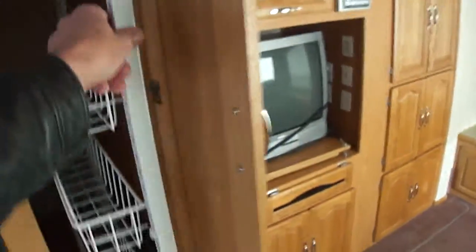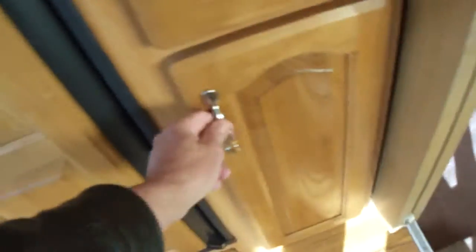Roll-out pantry. Just look at all that storage space. And then you've got a whole bunch of cabinets in here too. This is the media room. And the entertainment center is on a slide with more cabinets. You've got a fold out desk so you can do your computer work.